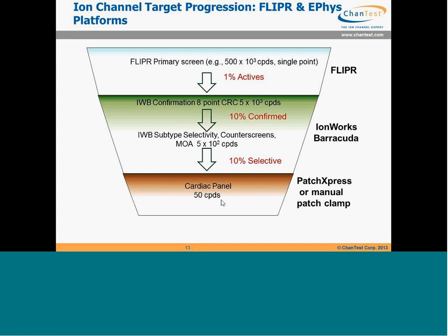So in conclusion then, what we have is a way of doing fairly high throughput studies that give very useful information on pain targets, in particular calcium channels. And we can do this in a fairly high throughput mode.